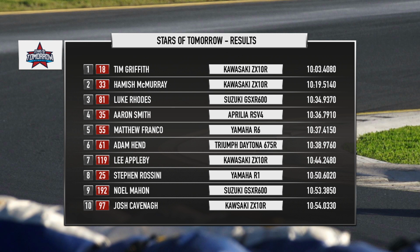Lee Appleby, Stephen Rosany, Noel Mahone and Josh Kavanagh round up the top 10.